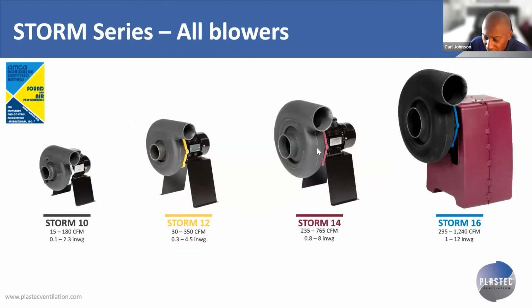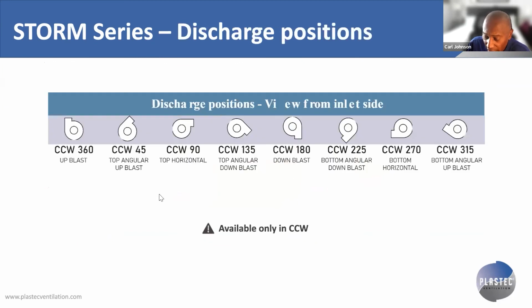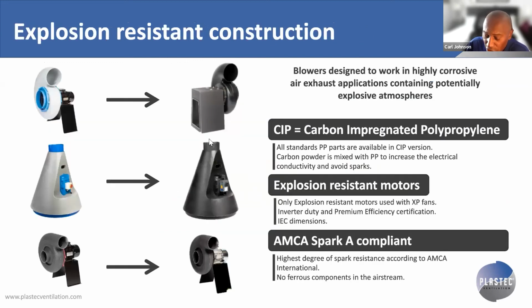So the Storm series, like I said, comes in 4 fans. You have the small one here, the 12-pounder, 180 CFM, 2.3 static. And this is the largest one. You get the 12-inch static in the largest Storm series. Like I say, repeat, you cannot get the Storm series in a clockwise position, only counterclockwise. So this is very important here.